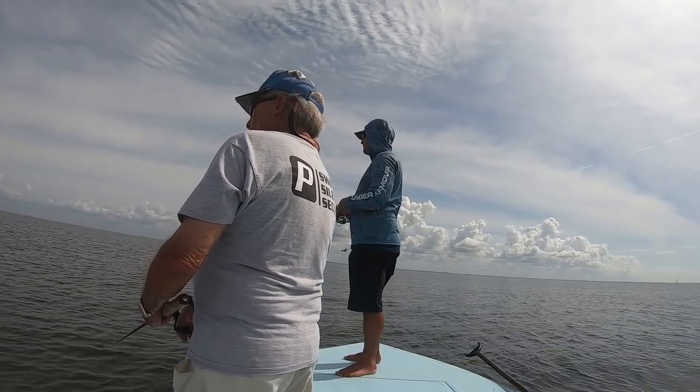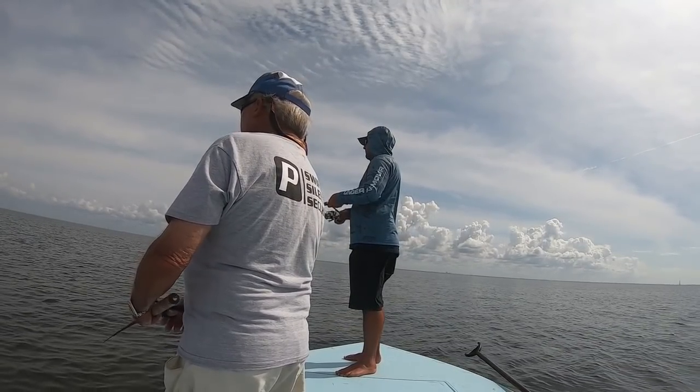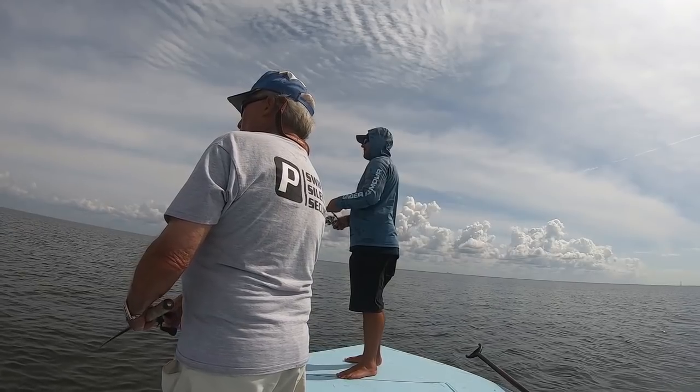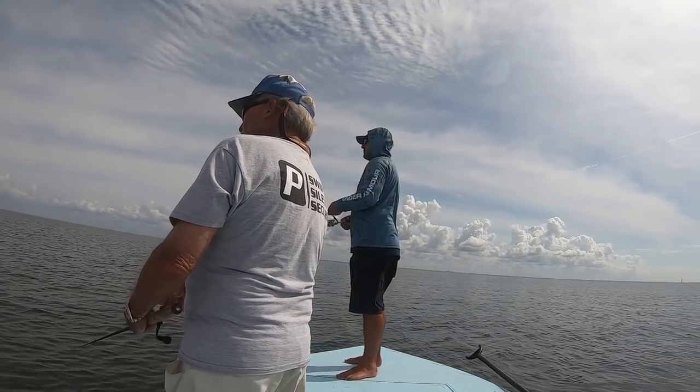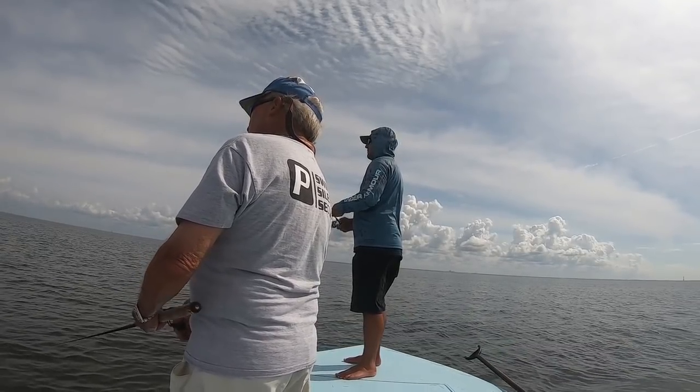And Reed says, well, Granddaddy, that's a pinfish. And I said, well, why do they call it a pinfish? Well, Granddaddy, if you notice those little fins, they're kind of sharp and they're like a pin. And so I said, okay.